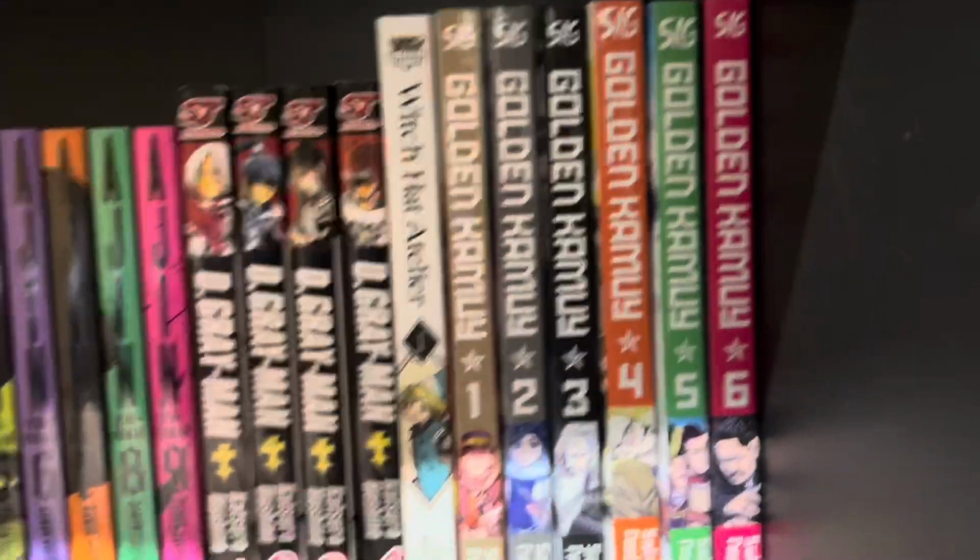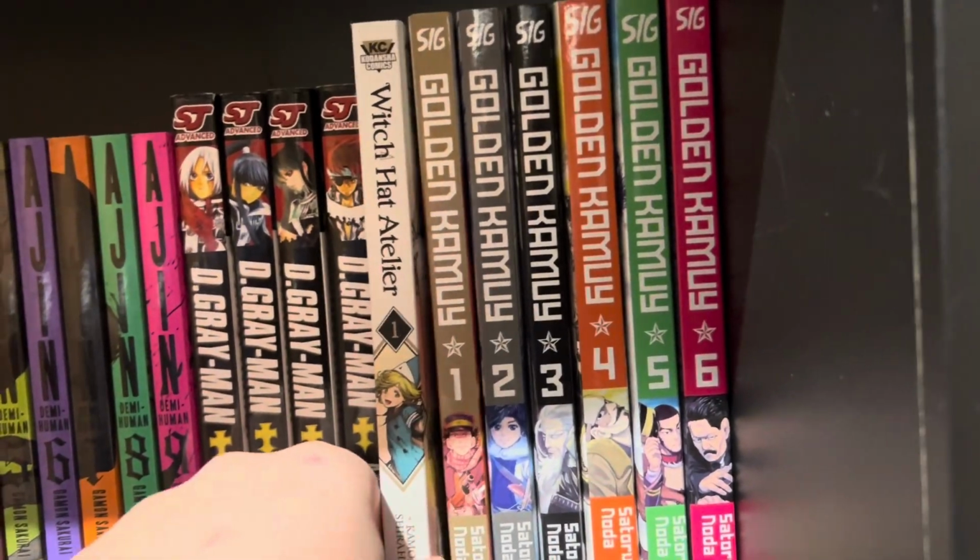Witch Hat Atelier, volume 1. I got this from East Coast Manga too. I haven't read it yet.